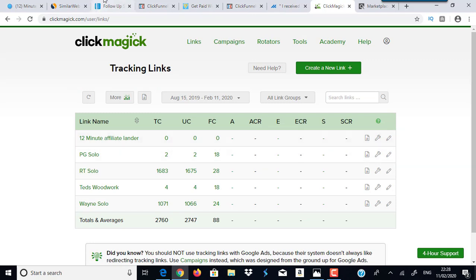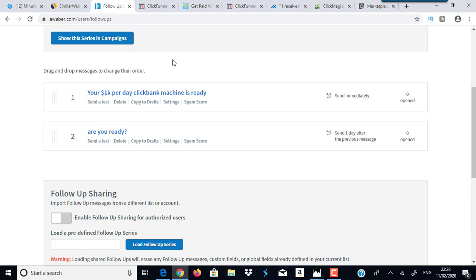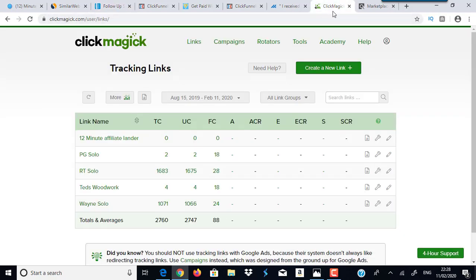Okay. What about those leads that you built? Those are fake leads. They're not even real leads. Those are bot leads. Bots are generating those leads. So you need to create a ClickMagic link. This will tell you exactly how many unique clicks you got, how many fake clicks you got. Look at this. Okay. I bought a solo ad from someone. And look at this. I got 1,675 unique clicks. I got 28 fake clicks.